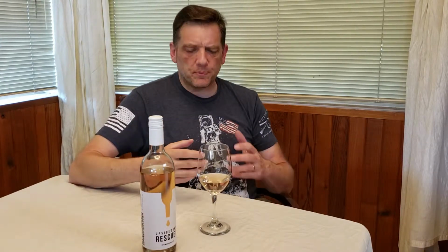The pine sap and the potpourri's there, but the pine sap is kind of turned into more of a black tea type of flavor to it. This is really a very crisp, clean tasting wine. The finish on this, for a rosé, the finish is relatively long.